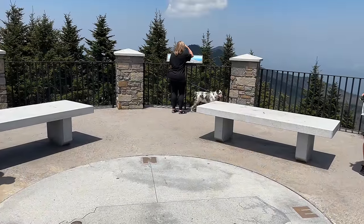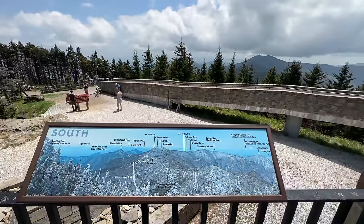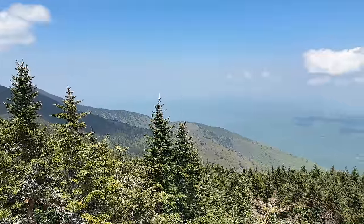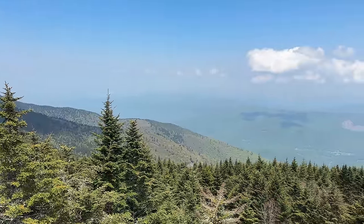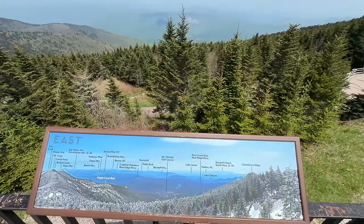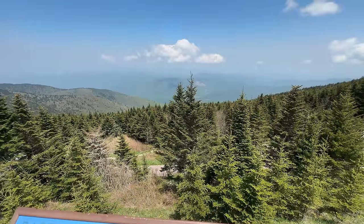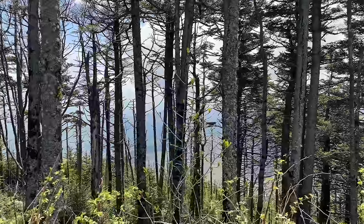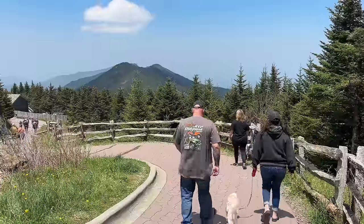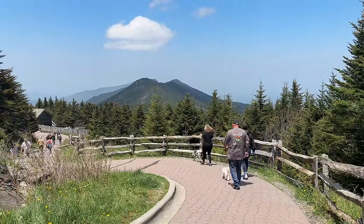From the observation tower at the peak of Mount Mitchell, you can see 360 degrees all the way around you. The beauty from the top of the mountain was unmistakable, but the amount of bugs up there was unmistakable as well. It didn't take us long to get our fill of the mosquitoes and make our way back down.